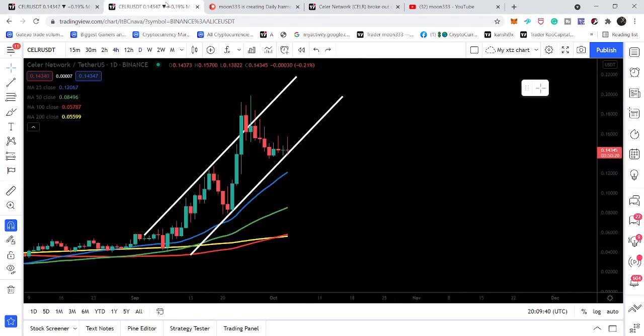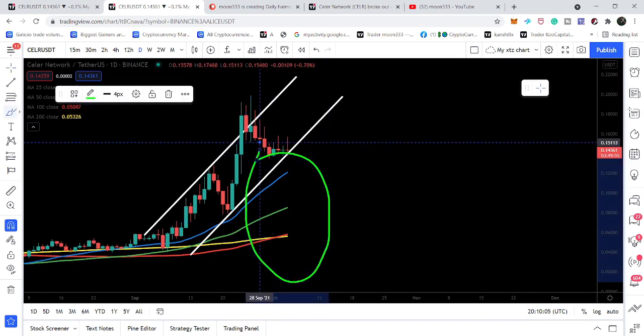However, if we switch to the daily time frame chart, here we have a very major development. We already had this 25 simple moving average above all, then 50, then 200, and then 100. Now we have the 100, this red line, above the 200 simple moving average. This yellow line is below the 100 simple moving average. Now we have a complete open alligator mouth formation by the simple moving averages on the daily time frame.